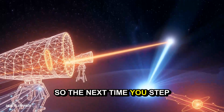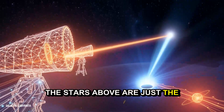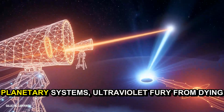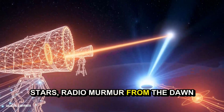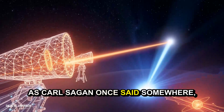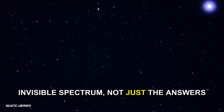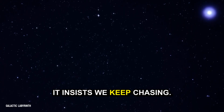So the next time you step outside on a clear night, remember, the stars above are just the prologue. Behind them stretches a tapestry of hidden light, infrared glow from budding planetary systems, ultraviolet fury from dying stars, radio murmurs from the dawn of time. As Carl Sagan once said, somewhere, something incredible is waiting to be known. That's the true gift of the invisible spectrum, not just the answers it's given us, but the mysteries it insists we keep chasing.